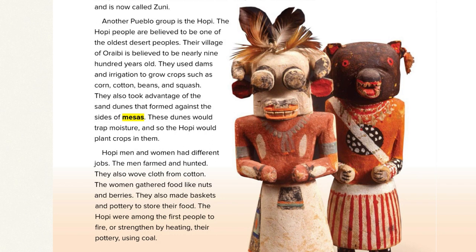So what they would do is after they would make their pottery, their clay pot or whatever they were making out of their clay, they would put it into a fire and that would harden it. It's like a kiln. Today, artists do that when they make artwork out of clay, and we actually do that to dinnerware like plates and bowls and cups. Let's take a look at the next page.